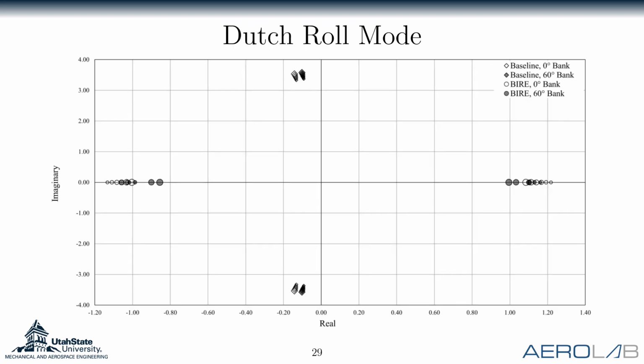The BIRE aircraft's purely real Dutch roll eigenvalues suggest the BIRE produces a non-traditional Dutch roll mode. In contrast, the baseline's Dutch roll mode is convergent and traditional. Again, further research is required to understand the physical representation of the BIRE's purely real Dutch roll eigenvalues.